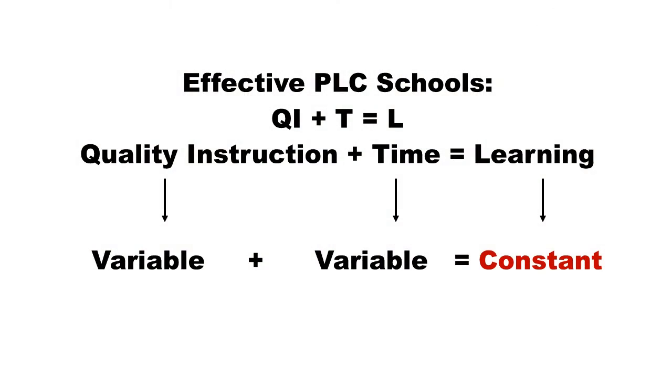So here's what effective schools do in terms of the constants and the variables in the classroom. Instead, most effective schools keep the learning as the constant and they make necessary adjustments, that's the consistent response, to quality instruction and time to ensure that students are learning. And what this might look like is this.